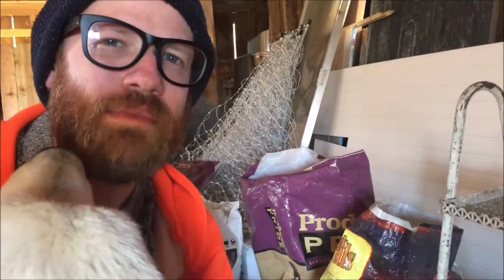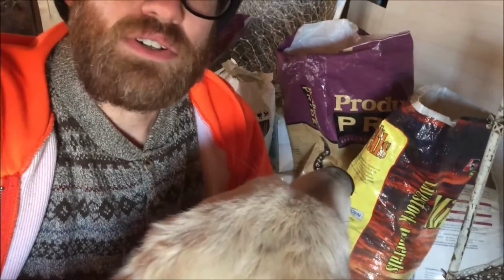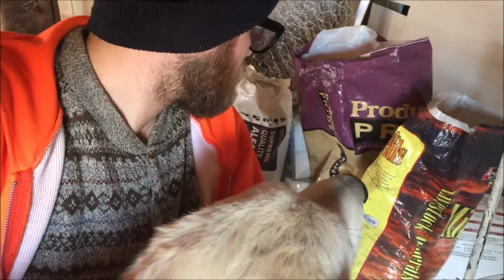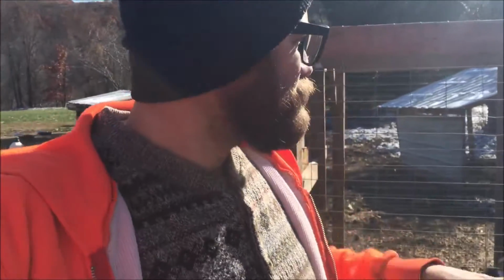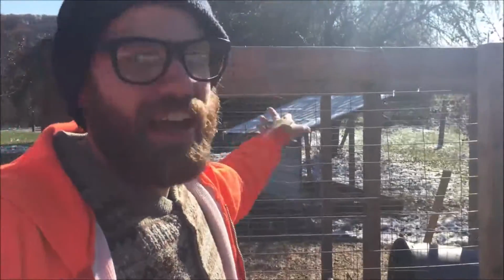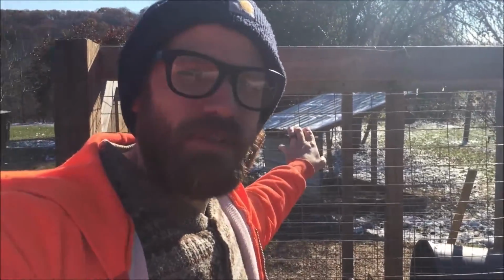My project today is to take care of all these open bags of feed. I've noticed we've had some little visitors coming around, and so I want to get this stuff in a secure container. Okay, so this used to be our dog shelter. I had a couple different roofs on it, mostly with tarps, and they just never quite panned out.